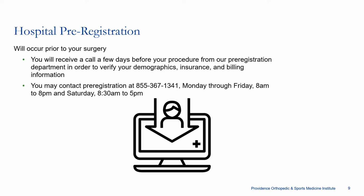You will receive 4 phone calls. Please pick up your phone when you receive these. The first one is going to be from our pre-registration. That's just the hospital's business office. This department is just going to call to verify demographics, insurance billing. I know you've already done this before, but they still got to do it again to make sure that everything is as accurate as possible. No call during business hours. Please pick up your phone for pre-registration. These guys are legit when they're asking for your demographics and insurance information.